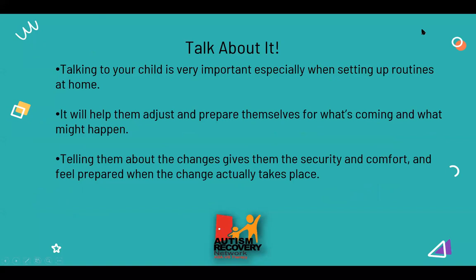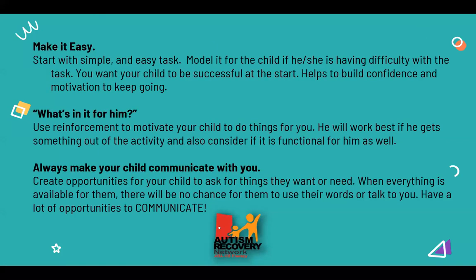The first one is always remember to make it easy. Start with a simple and easy task. Then, of course, you have to model it with your child. And if you see that they are having difficulty, you will be there to guide them. Make sure that they will be successful at the start so that we can build the confidence and keep the motivation going.